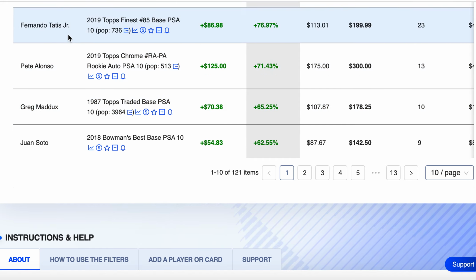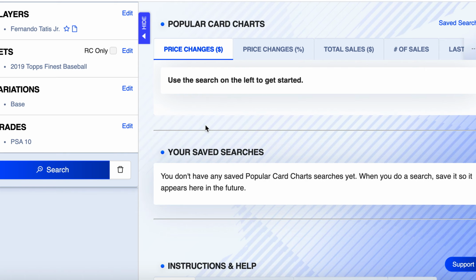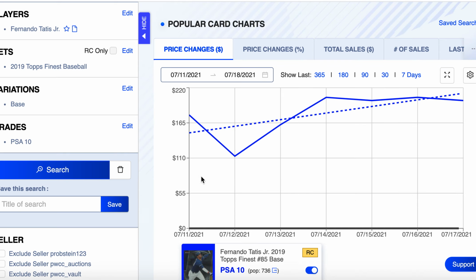Fernando Tatis, next on the list, 2019 Topps Finest, number 85. Pop count of 736, 23 sales on the week. Holy schmoly, that's like a 3% sales volume. That's a lot of demand. That's why it's important to look at the sales volume, because it's just that other strong indicator of demand. Up 77%. Let's pull up this card. Wow, that's a lot of sales, just a high sales volume.